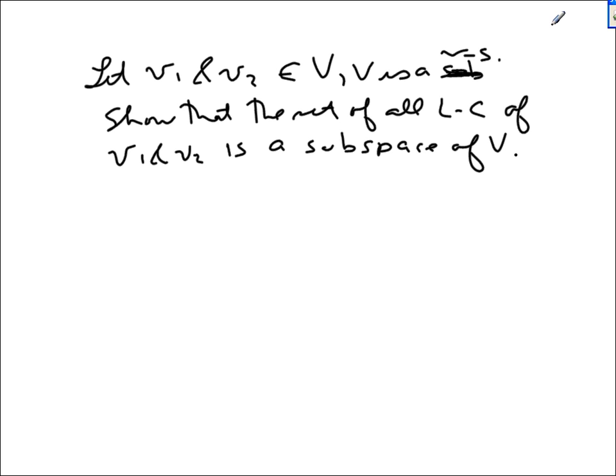Okay, so here's a way to generate subspaces. Take any two elements in a vector space V, and then show that the set W of all linear combinations. So let W be the set of all linear combinations of any two vectors in the vector space V, and I claim that that new set is a vector space.